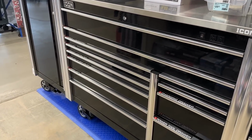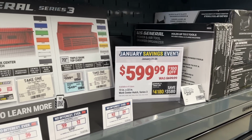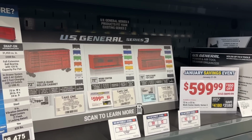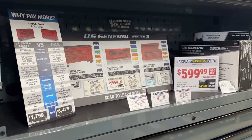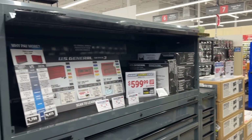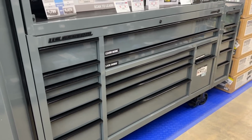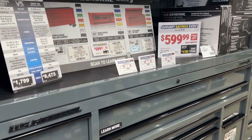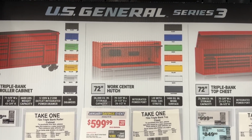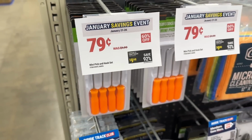This is large. They do have delivery for that. Then they also have $100 off of this chest right here. This is the Work Center hutch. Down to $599.99 or $600, so you get to save on that. So again, some great deals, some big markdowns here on this US General and also on the Icon just a second ago. So I'm going to show you a bunch of the deals that are going on right now at this January sales event, and it's only for a few days, so you need to go ahead and snag these deals if you're interested. Here are a couple smaller deals.